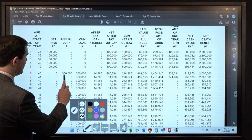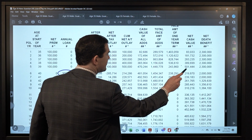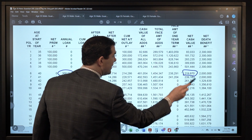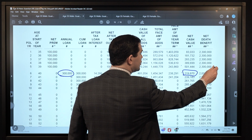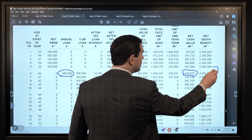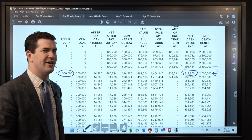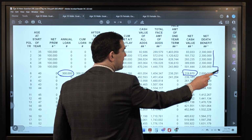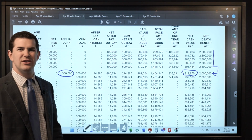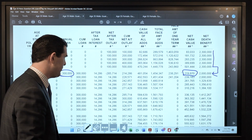In this particular example, there's a $300,000 loan. There's your cash value. So the available cash value is impacted when you take a policy loan. How much did you take a loan for? 300 grand. How much did your death benefit drop by? 300 grand. With the term rider we used, we have a level death benefit, which makes the loans much easier to follow because we see that clean dollar for dollar reduction in this example.